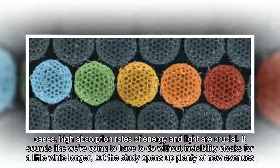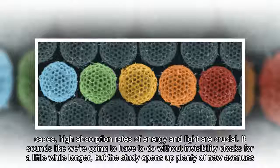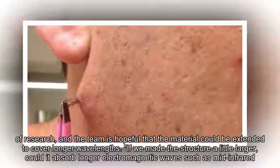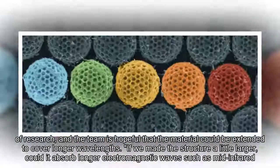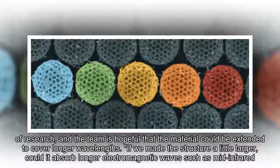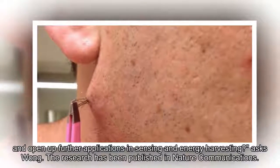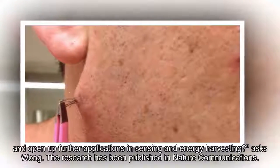It sounds like we're going to have to do without invisibility cloaks for a little while longer, but the study opens up plenty of new avenues of research, and the team is hopeful that the material could be extended to cover longer wavelengths. If we made the structure a little larger, could it absorb longer electromagnetic waves such as mid-infrared and open up further applications in sensing and energy harvesting? asks Wong. The research has been published in Nature Communications.